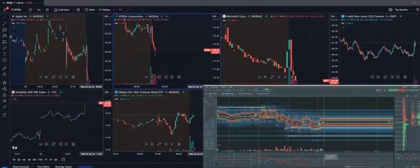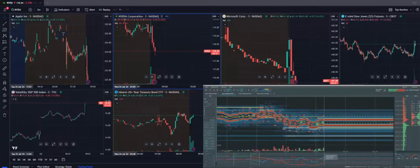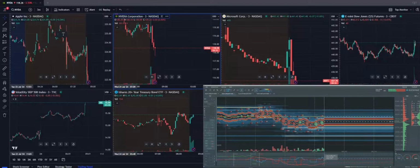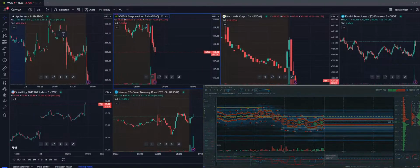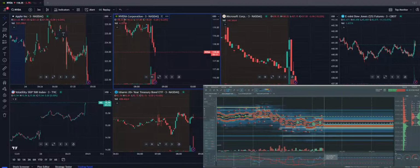Tesla coming back off. Give me a quick moment here. Why did I delete? Where did my volume profile go? I must have accidentally deleted that. One second. There we go. Hate when I do that. All right, 55.40, 55.39, still hanging out at the bottom of the range.